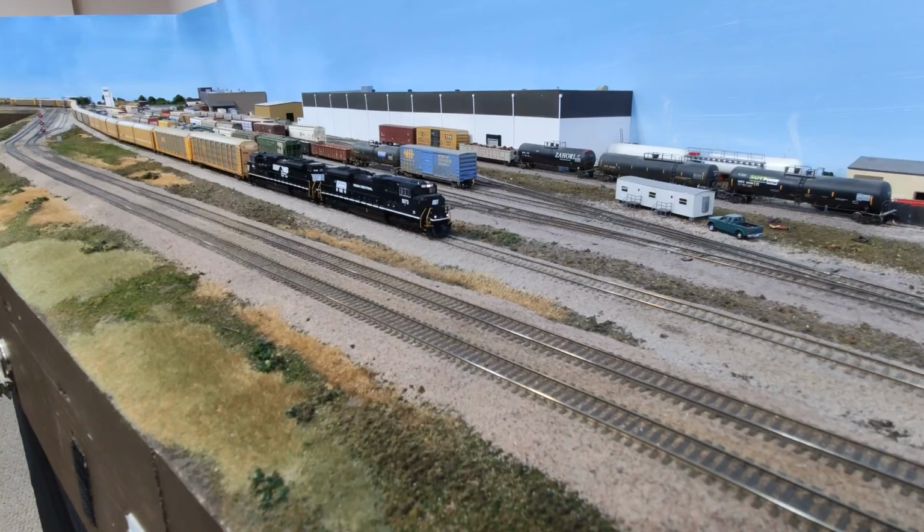Alright, so the locomotives are gently coupling onto the Autorack train. And now we'll have some time to air up the air brakes, which is probably good because it has to wait for a Metra train that's heading through.